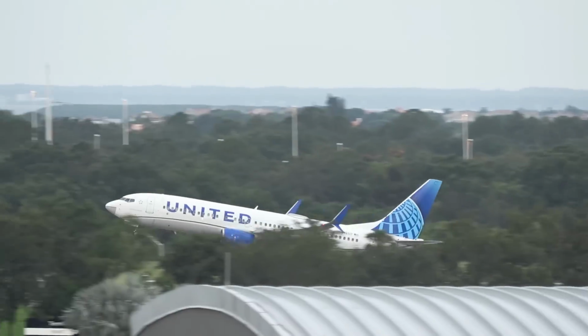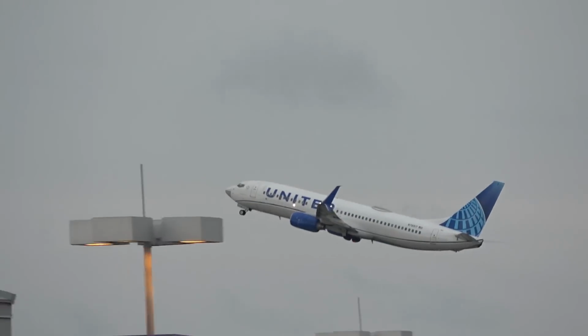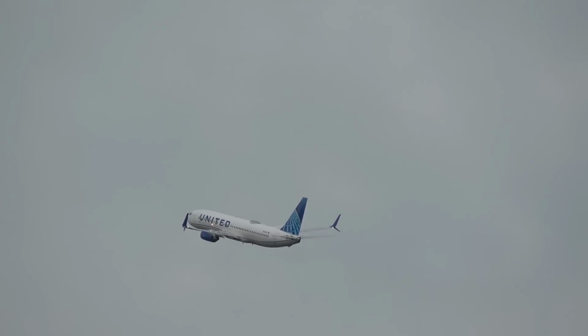In the trees. And in a parking garage. Through the elevator shafts. Through the street signs. Through another elevator shaft. Holy crap, they're hitting everything. Well, if you were trying to hit everything, mission accomplished. Another barbecue special, low and slow.